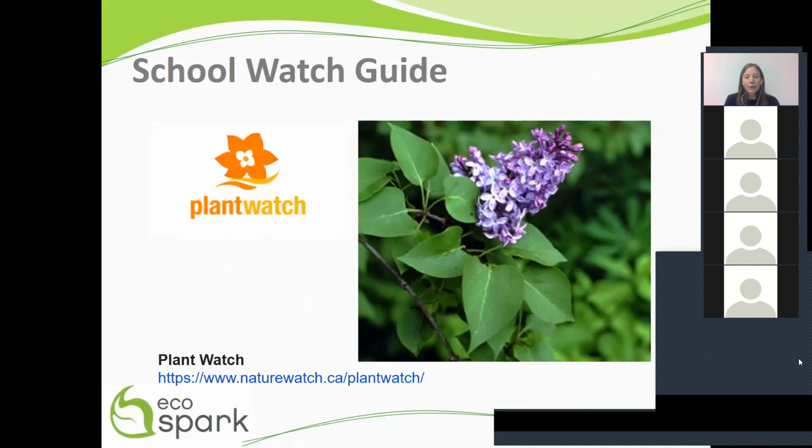So the plants that you go out, you would take a data sheet from Plant Watch. You can print them right off your website. Have students observe the plant every day leading up to one of those milestone events. In science, we call it phenology. That's just the plant birthdays. So you're watching for that date of the bud burst, for example, and then you write down the date and submit it online on the website.